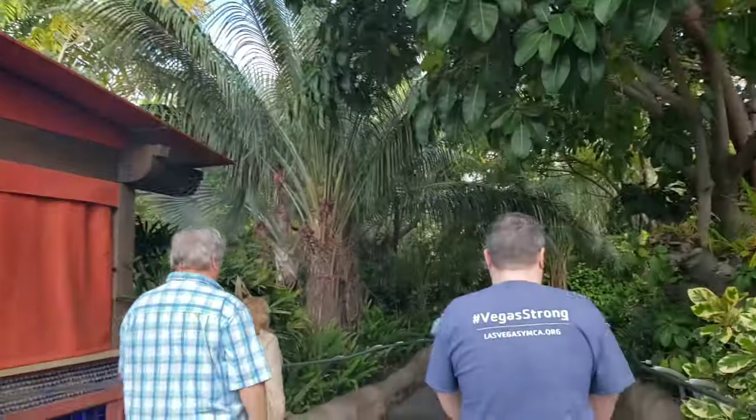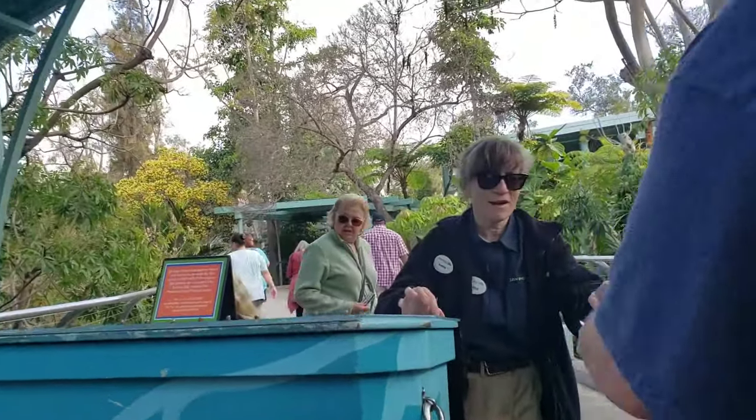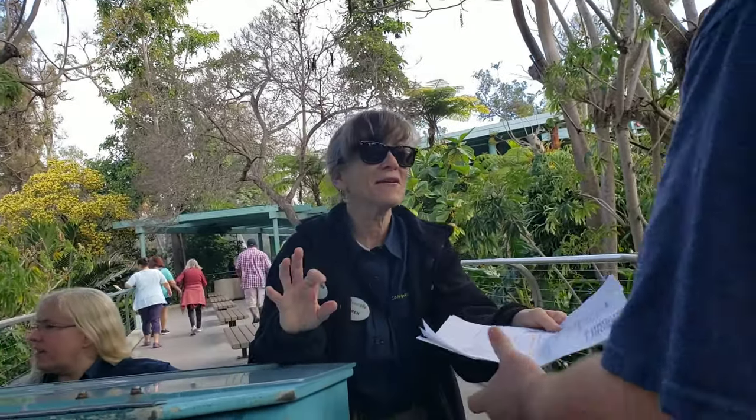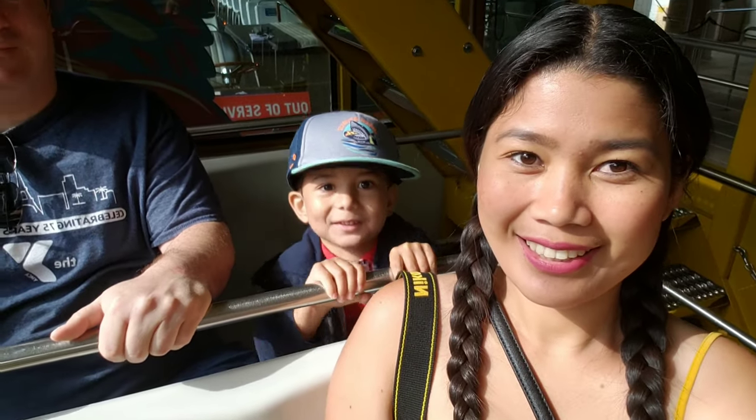Going on a bus tour. Light. Good for buses all day. Round trip and kangaroo. Thank you. Harrison, where are we going? We're going in.